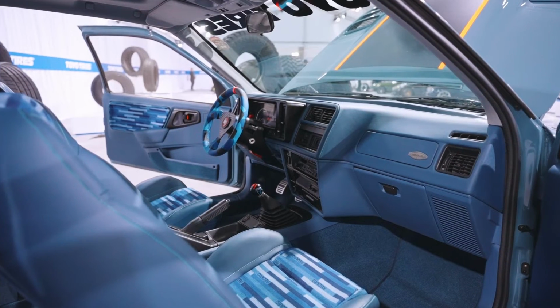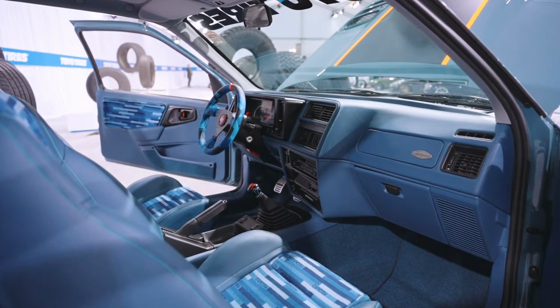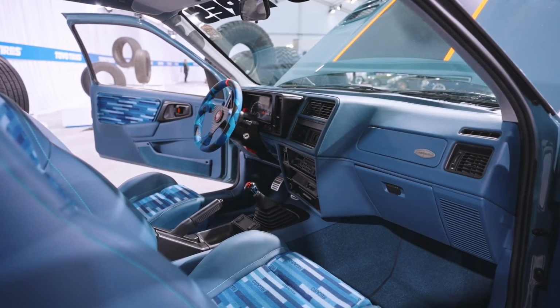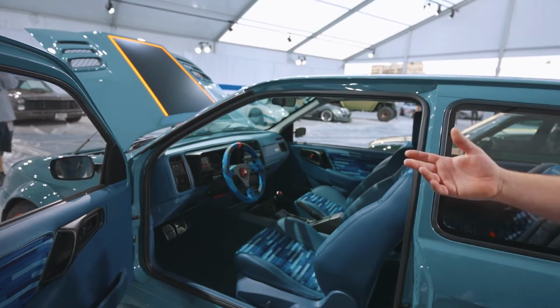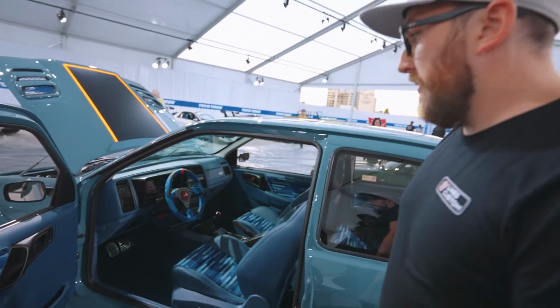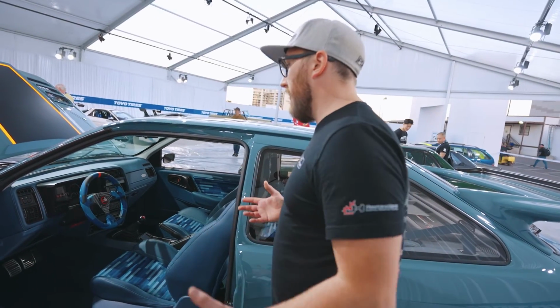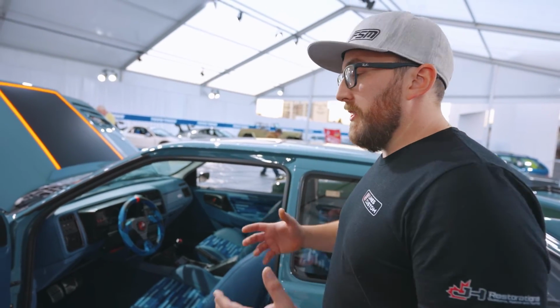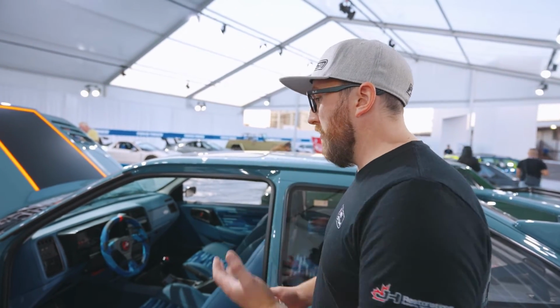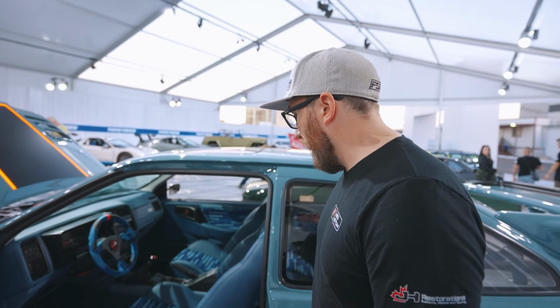He actually did all the interior work. So it's the actual Focus RS seats, and then we just recovered them in the blue leather. That just is keeping beautiful everything with that blue color, because back in the 80s you think monotone colors in the interior. So you think of the red, you think of the blue. So that's what we're keeping with as well.